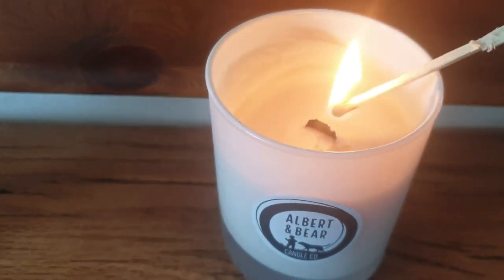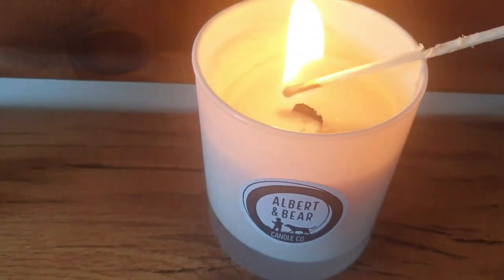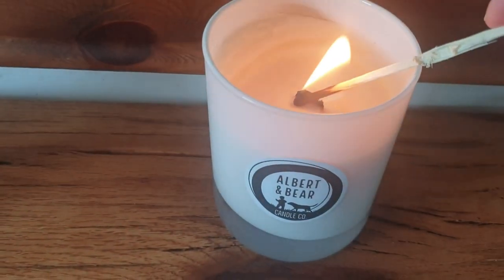I'm lighting my new favourite candle by Elbert and Bear called Coconut and Beaches. It gives me a real summer vibe.